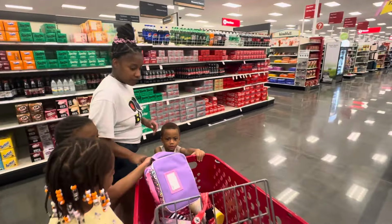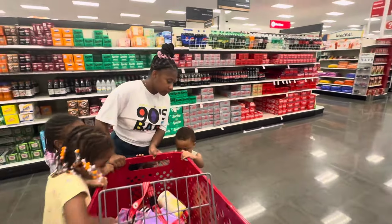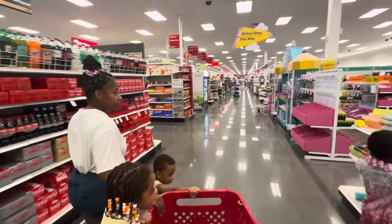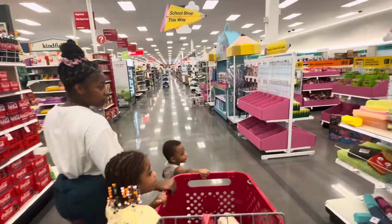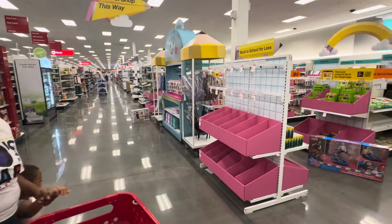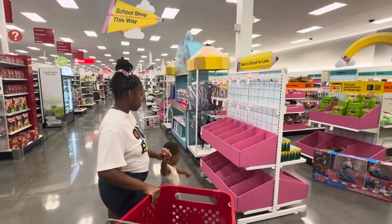The compositional book. How many do you need? Mama, look, I got the bag. Only one. You need a notebook. Oh, a Pop-It. Pencil case. Wow.